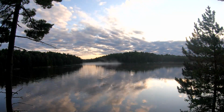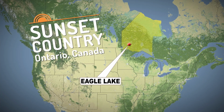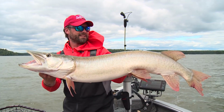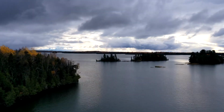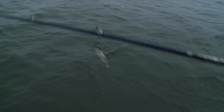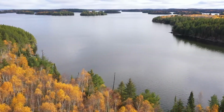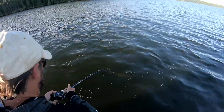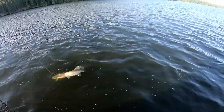Eagle Lake is an amazing body of water located about 150 miles north of the border. If you haven't spent time fishing in Ontario Sunset Country, get up here and enjoy it. Eagle is special for many reasons, and its diversity is remarkable. I think it's a tiger. It is a tiger muskie. The lake is about 67,000 acres and roughly 70 miles long. Look at the size of this one, guys. It's a big lake, yet it fishes even bigger.